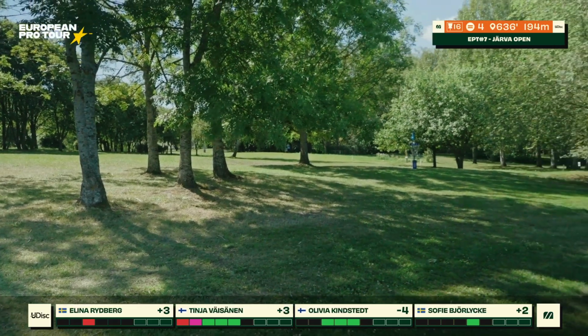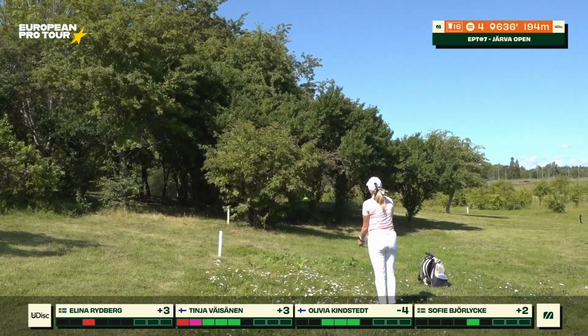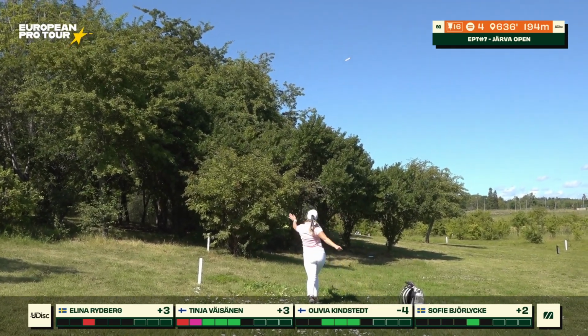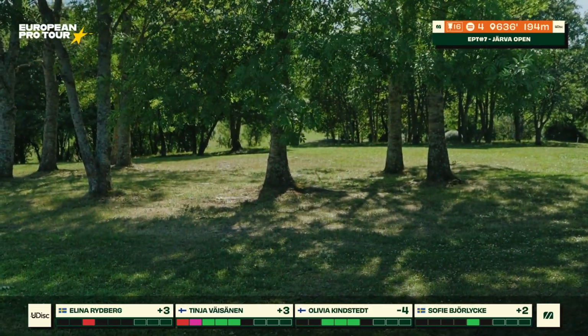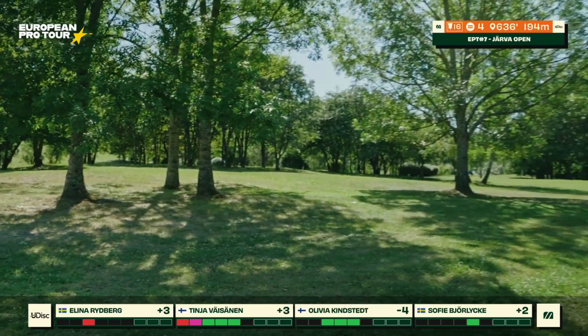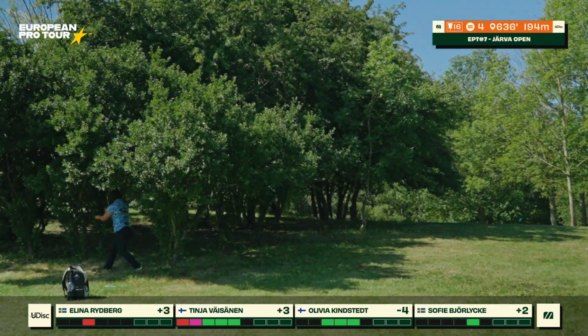Should be about 17, 18 meters for a birdie look there. Big spike hyzer from Tijna. Hits some trees and comes down. Not too far off from the basket there. Deep circle 2. Putting for par though.